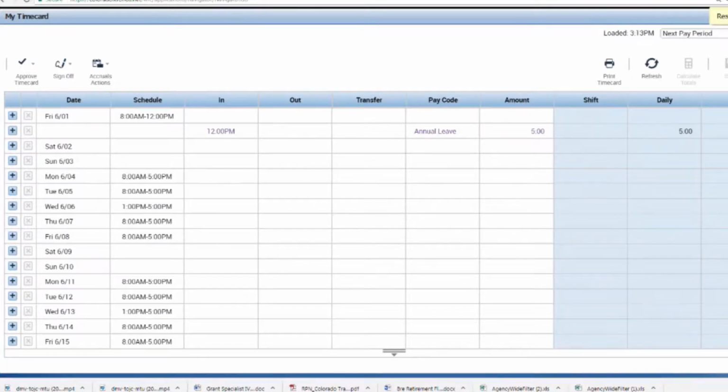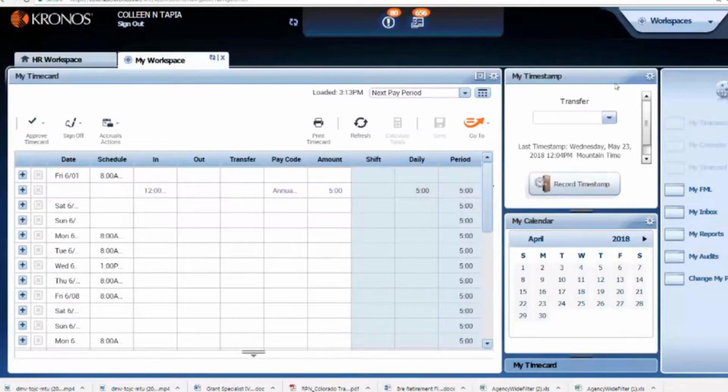Okay. So that's the time card. Now, the My Timestamp, I mentioned it earlier. This is for those non-exempt employees who have a pre-populated schedule but do not have pre-populated in and out time.